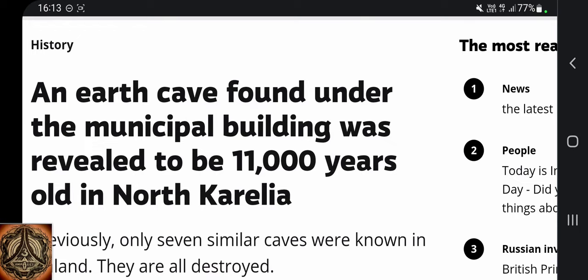An earth cave found under the municipal building was revealed to be 11,000 years old in North Karelia. And I'm still hoping to get the possibility to get into the cave because I find it very interesting. In a way, since all the rock here, or quite much of the rock, is supposed to be very old, there shouldn't be any caves. Like, really, too many of them.